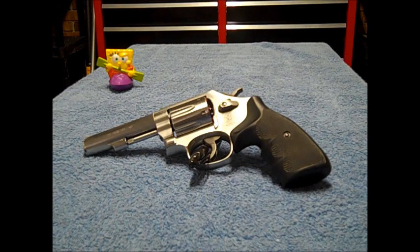Now what you're looking at right here, my friends, is a used Smith & Wesson Model 64-8 I picked up earlier today at my local hometown gun shop, Scotty's Guns, here in Chilhowee, Virginia. And I got this thing for cheap. And I'll show you why here in just a minute.